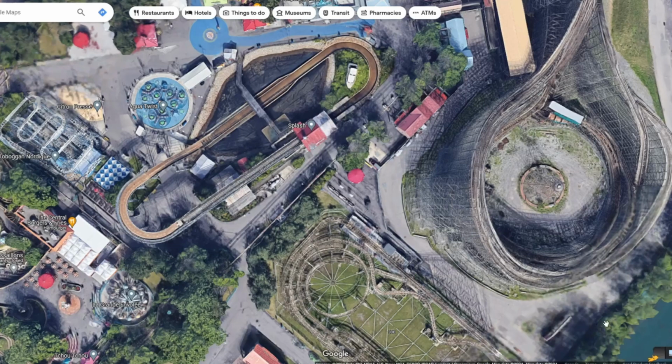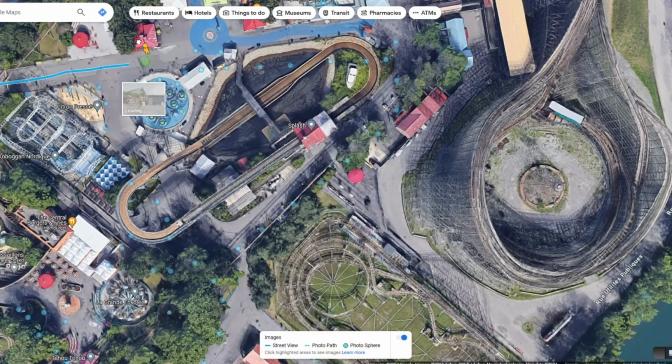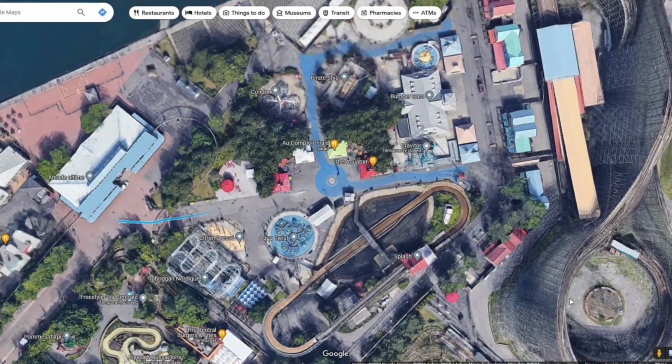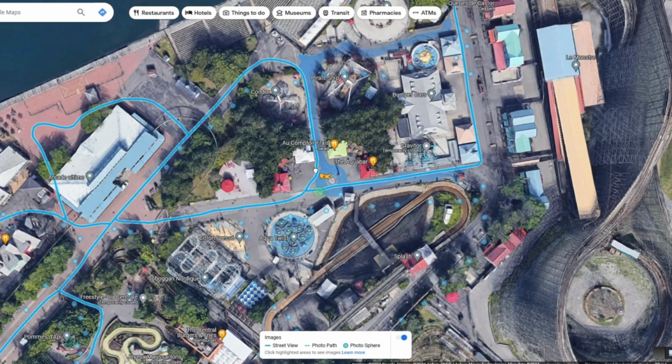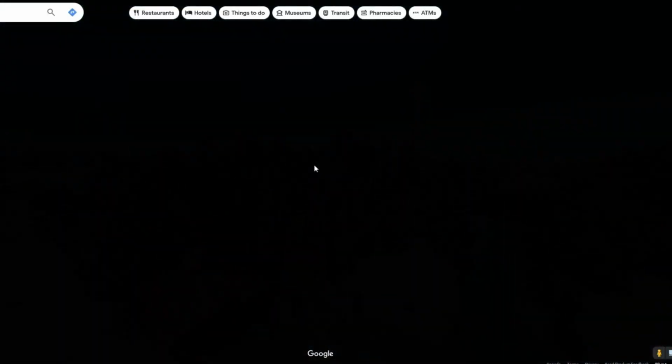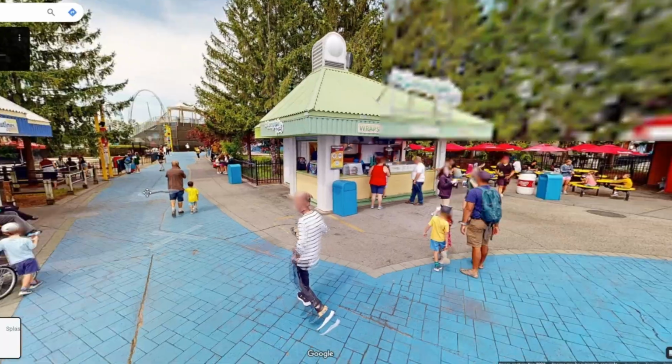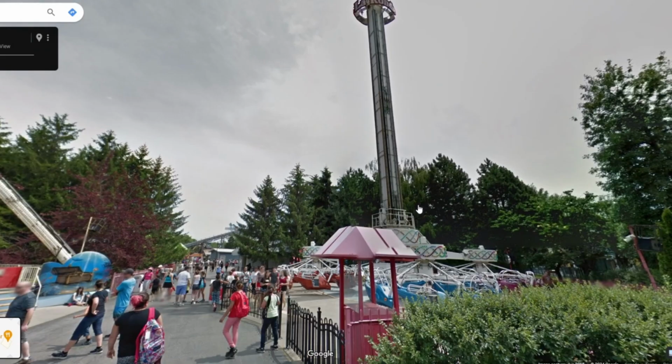I want to go back to La Ronde, but it's just so expensive getting back to Montreal, and it's hard to do it from where I live without driving, and I don't want to drive the whole way there. It's like a 12-hour drive, and if I'm driving 12 hours for a park, why not just go to Carowinds?